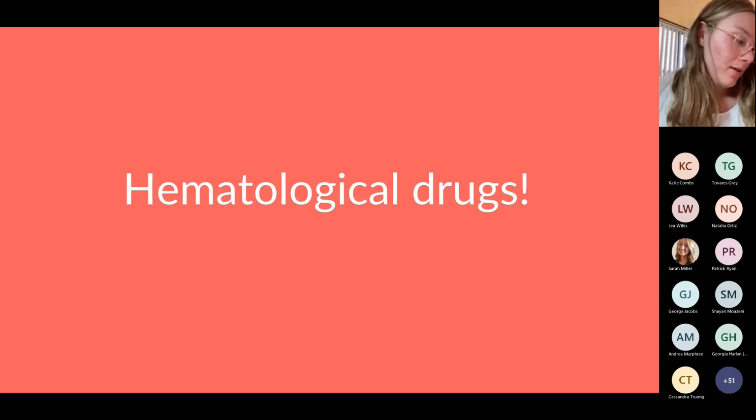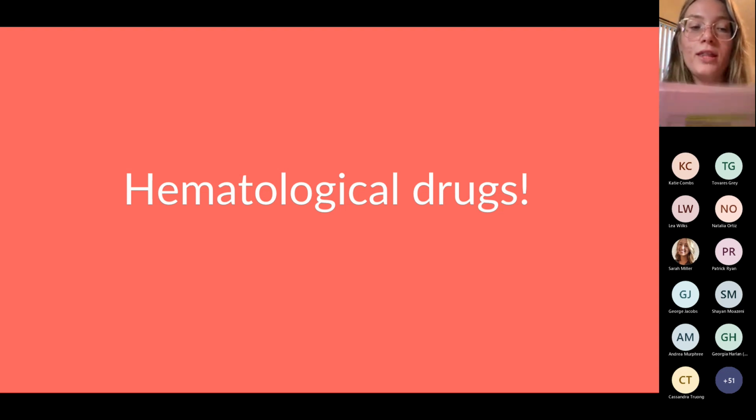All right, hit the points that I needed to hit. Now we get to move on to our hematological drugs. Specifically, what I want you guys to remember are the labs we must monitor and the antidotes for each.